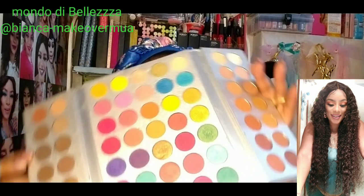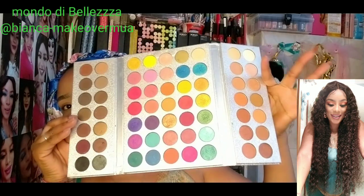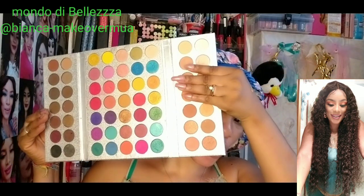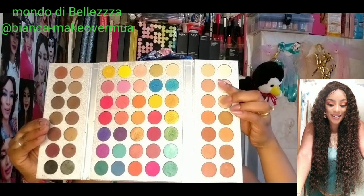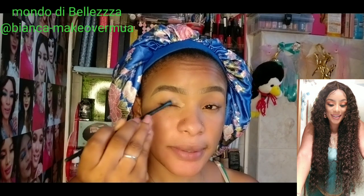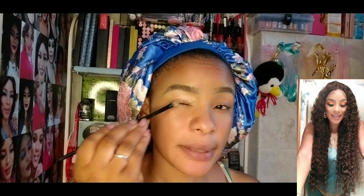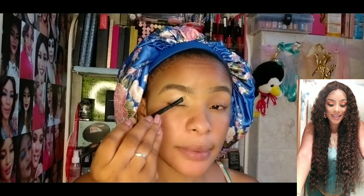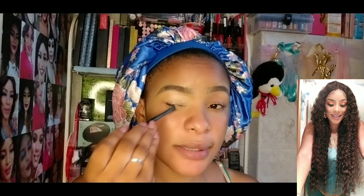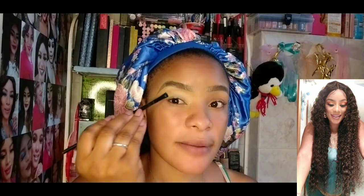So today this is the palette, this amazing palette that I'm going to be revealing, that I'm going to be using. You guys know this is my palette. This is the most beautiful palette ever that I've come across. So yeah, I will be using my eyeshadow, my concealer to conceal before going to the eyeshadow. So I do recommend always to use your concealer or your eyeshadow base before starting your eyeshadow. It is very good for your makeup.